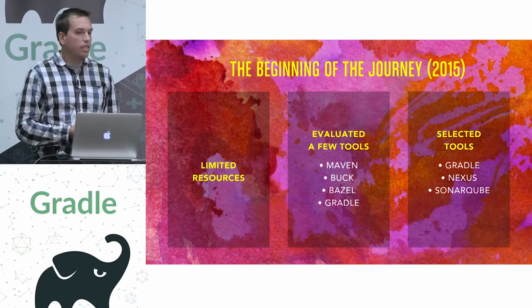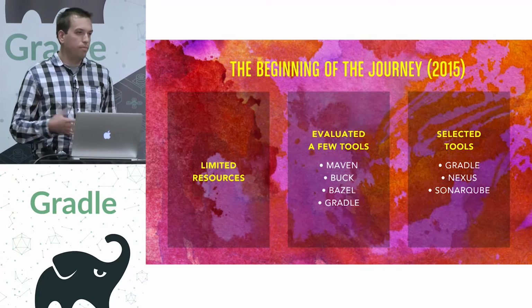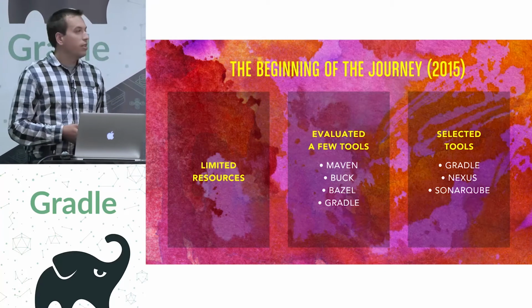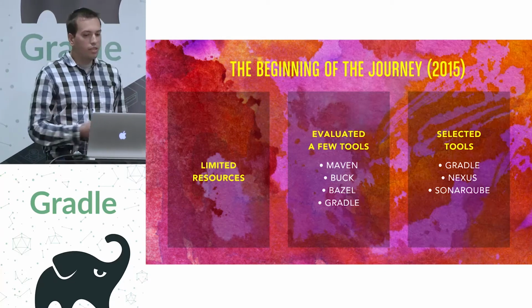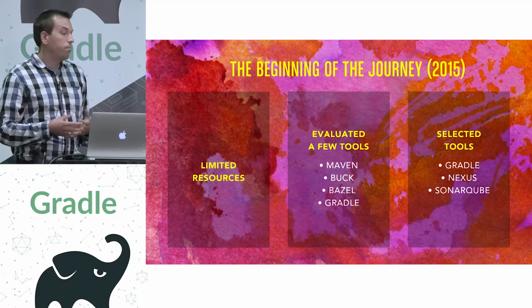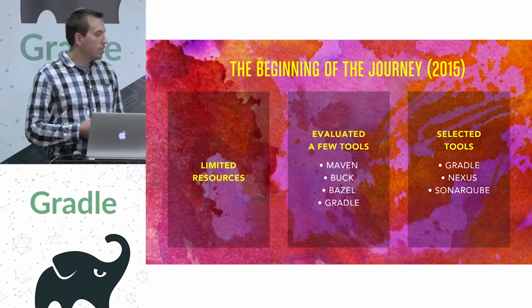So, of course, since we attempted Maven, there was not a lot of buy-in, and we didn't have a lot of Maven experts at Pandora, especially among the most senior engineers. So we knew that Maven is a good option, but probably not the best tool for us.